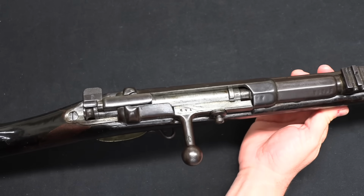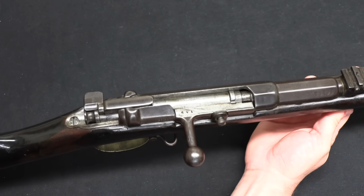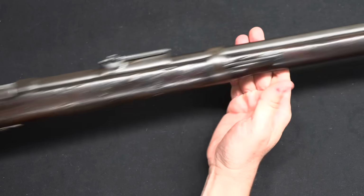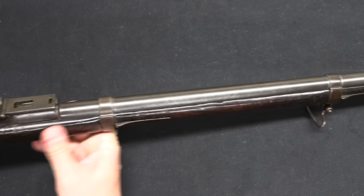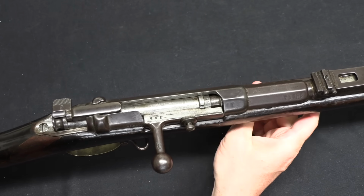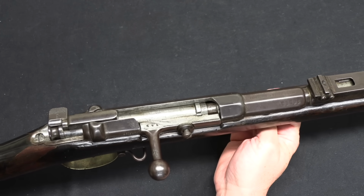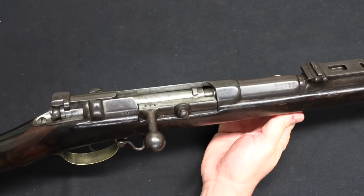So it was adopted by Germany in 1871, but by the time we get to 1914, it had been replaced by 3 subsequent patterns of newer service rifles. In 1884, the Germans adopt a magazine-fed iteration of this that has a tube magazine under the barrel. Then in 1888, they adopt their first smokeless powder rifle, the Commissiongewehr model of 88. And then in 1898, they adopt another Mauser, the Mauser model of 98, that will serve them all the way through the end of World War II. So Mauser 71s are completely and thoroughly obsolete, but they're still functional guns.